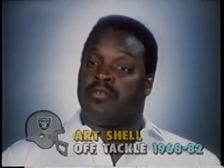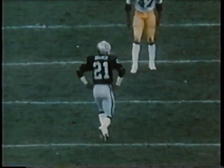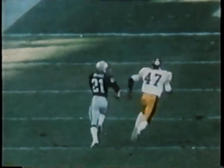Cliff Branch was the ultimate threat for the Raiders because we threw the deep ball. He would stretch the defense. Those guys were just afraid that he'd blow by them, and ultimately he would blow by them. I mean, he was the ultimate deep threat in the game of football.